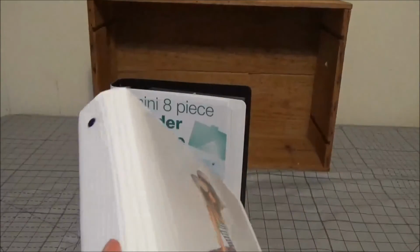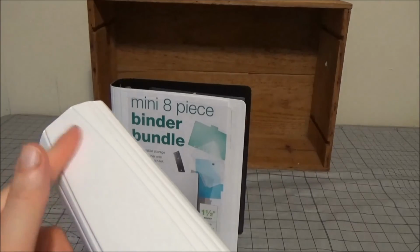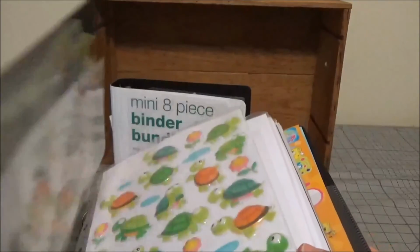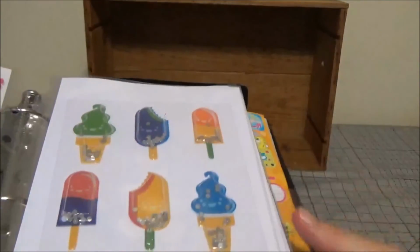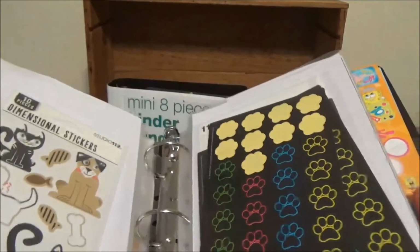front pocket. The one thing that I wish it had is a pocket here, but I can always make a label. So this is basically, you buy some of these pockets and you slip your stickers down in them, and it's just a really easy way to keep up with all of your stickers.